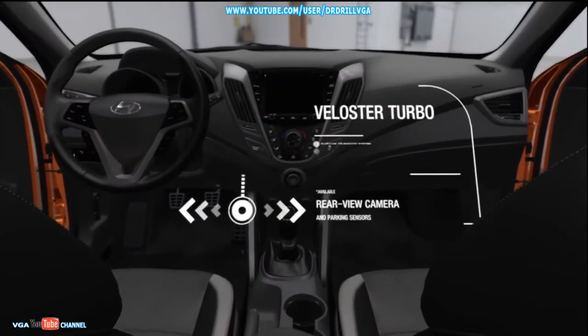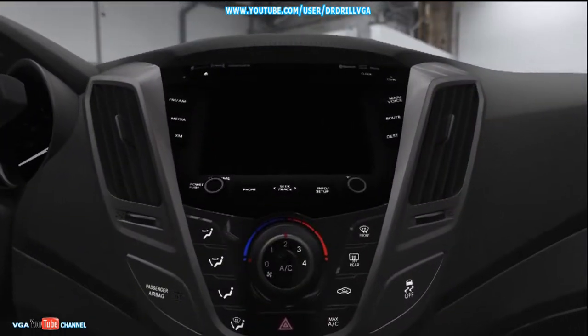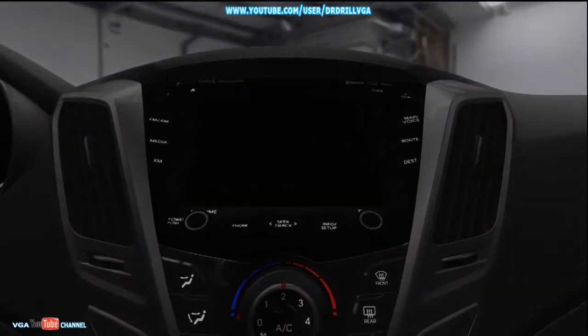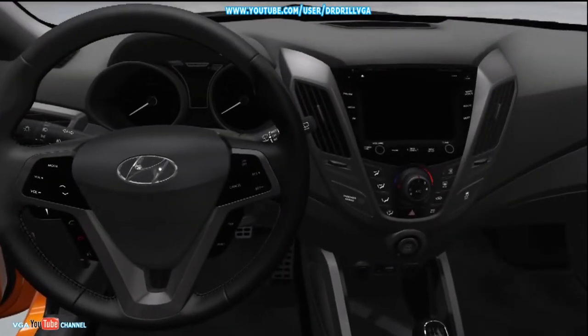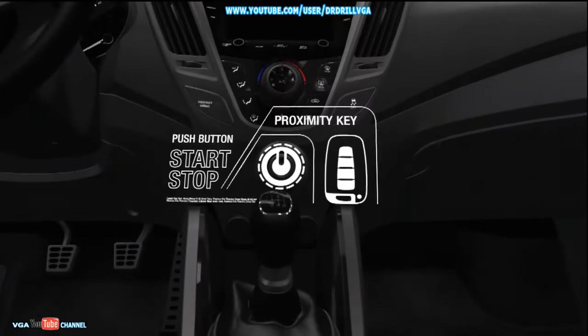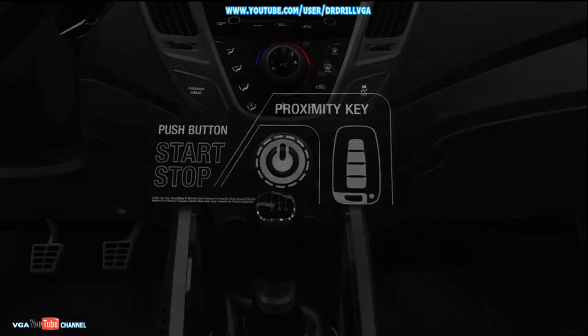The BlueLink Hyundai telematic system contains an abundance of navigation and communication features and can even be controlled with voice recognition. The large LCD touchscreen can be used with an integrated rear-view camera to display photos and video from smartphones or even play games on your Xbox 360.